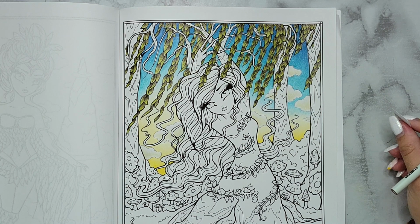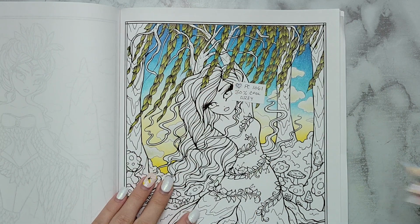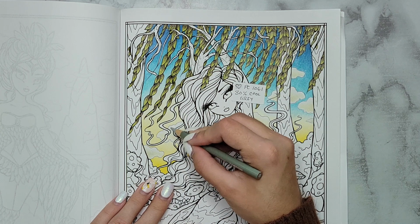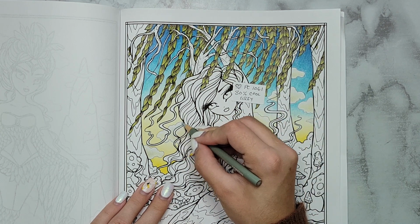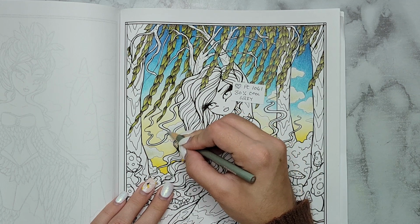And then also we can add more color if we want to, which I think I do with this cloud here. I'm gonna bring the 30% up just a little bit more. And we're on the top of this cloud.